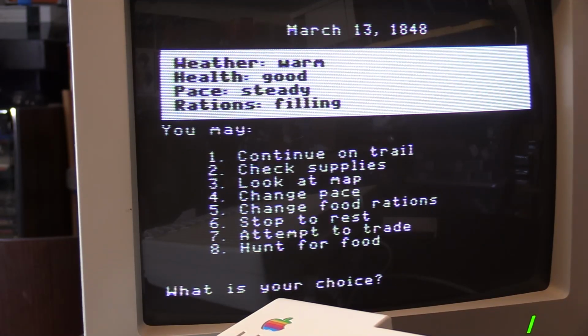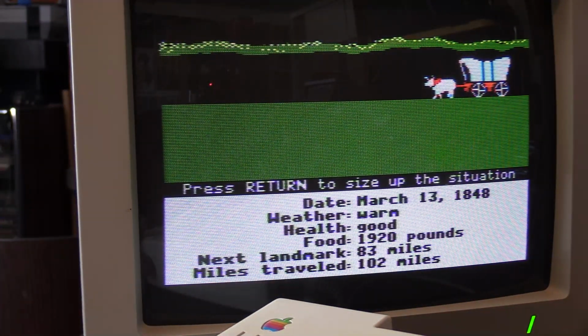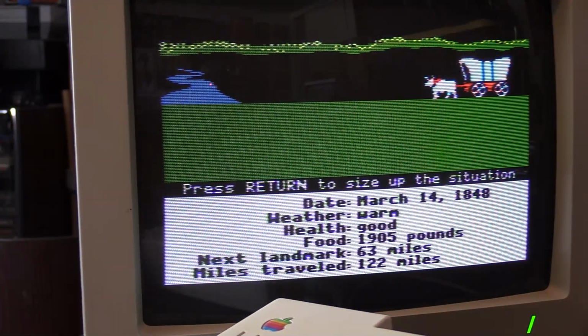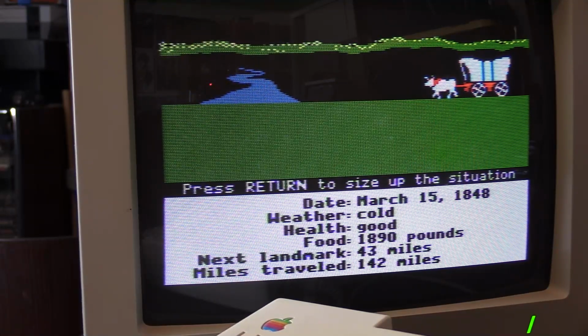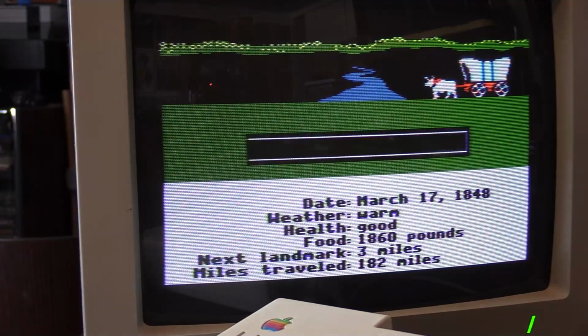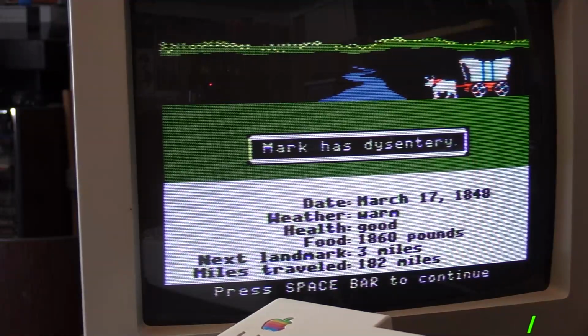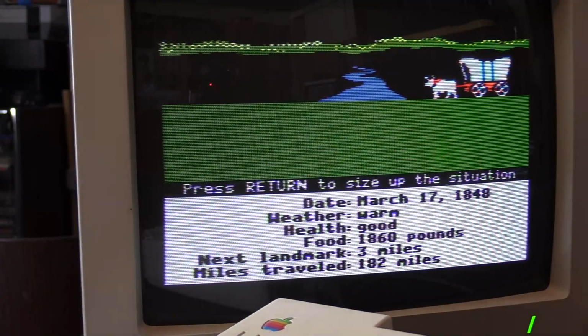You guys definitely get the idea. We can stop and rest. Let's go to the next outlet. Continue on trail. Weather's nice. Health is good. I got plenty of food. Okay. Oh, dysentery. This is what you die of. Yeah, dysentery. Okay, so Mark's not feeling very well.